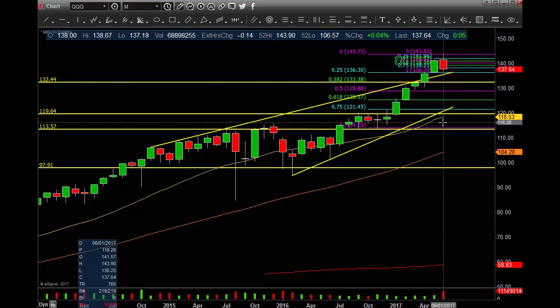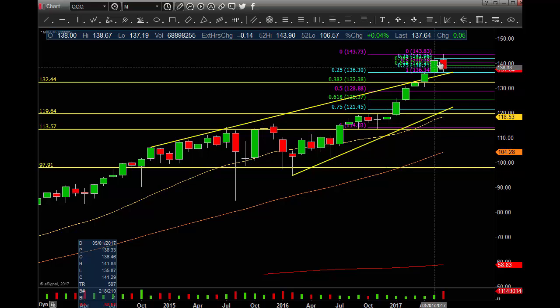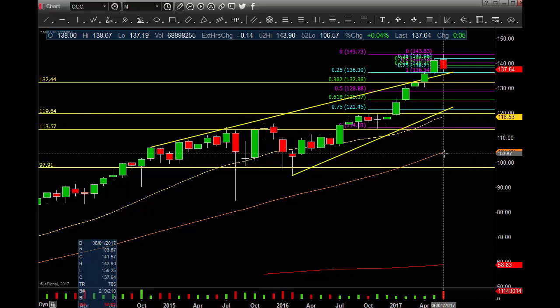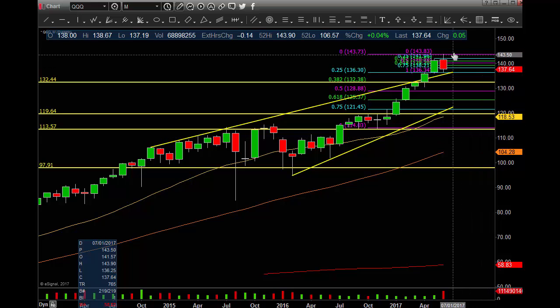Right now, it's not really giving us nothing on the monthly other than we're up here in fantasy land just bouncing around way above the MAs, which eventually we got to slowly come back in. Might take 2-3 months, but target would be around 120 or so. Then ultimately, around 103. Bull, you got to get above the all-time high, then higher prices. Bear, if it starts to slip, these are some areas you could watch for.